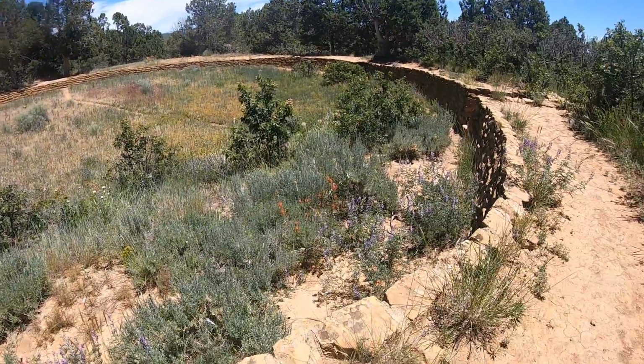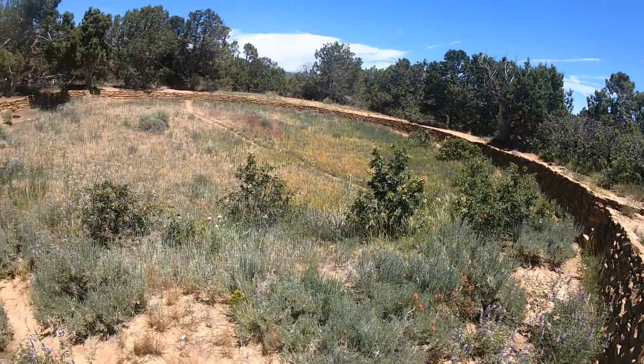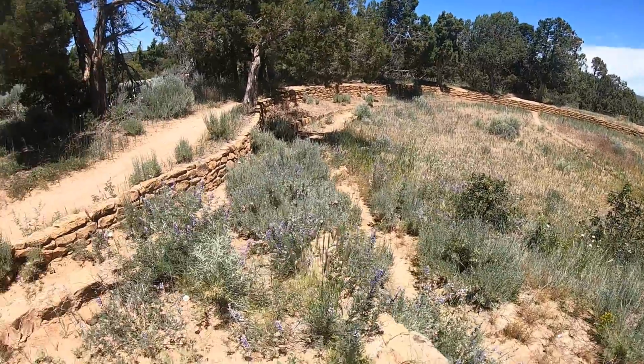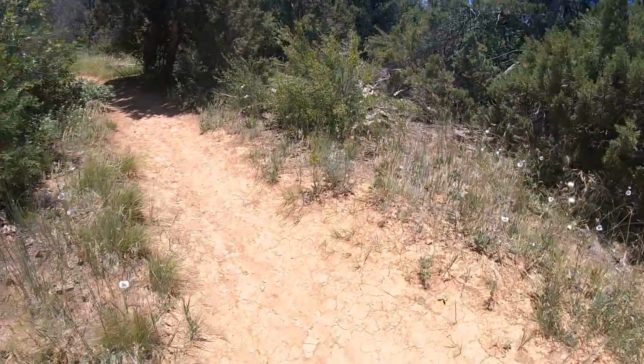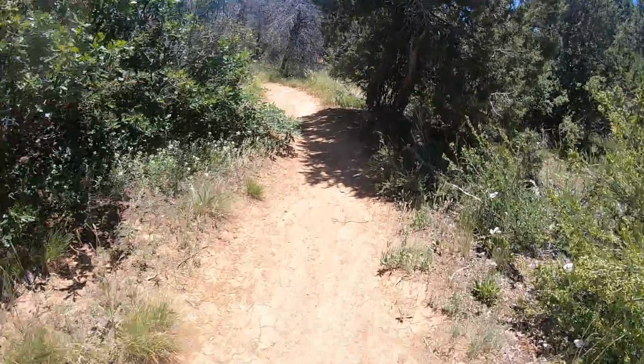Mesa Verde National Park is a great place to get up close and personal with the past. I hope that everyone has a chance to visit this site and the sites around it. So go out and experience it for yourself.